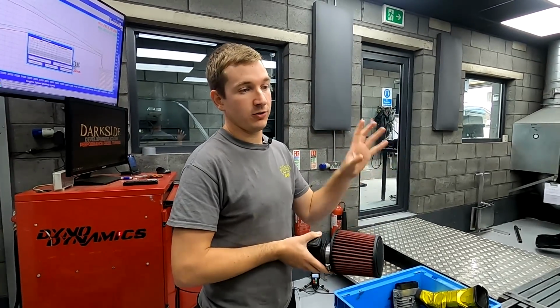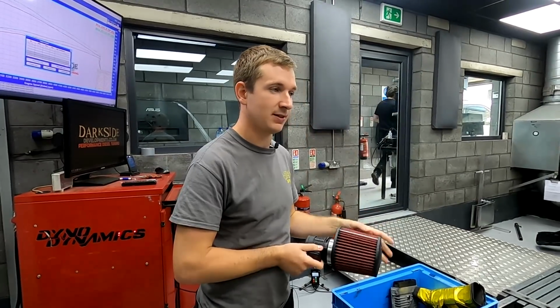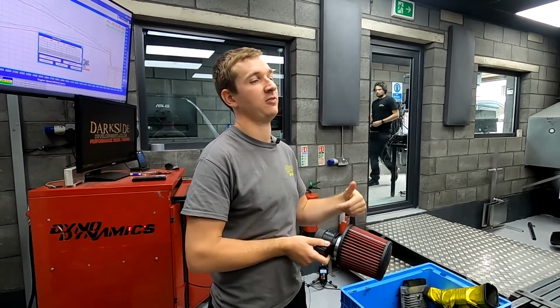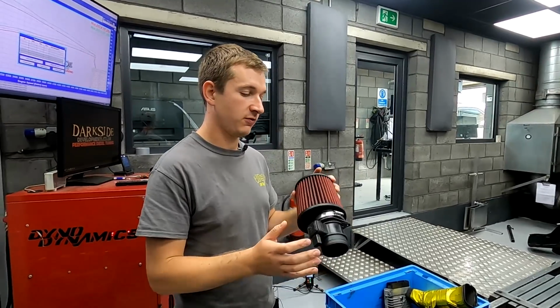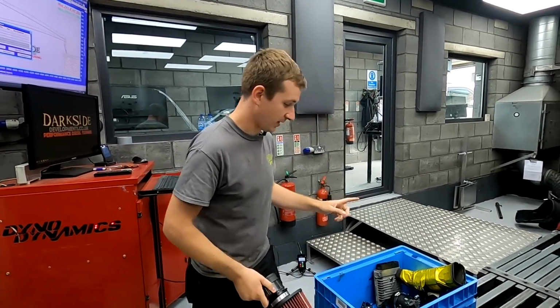We got over that on the road. It seemed pretty nippy. It weren't too slow. We expected it to be a bit quicker than it was, maybe EGTs to be a bit lower than they were, but we said let's get it on the dyno and see what we can do, which we'll look at in a second.